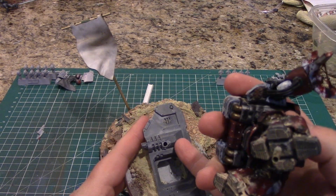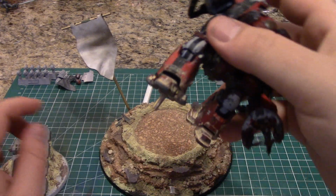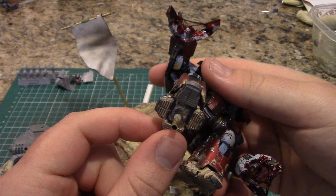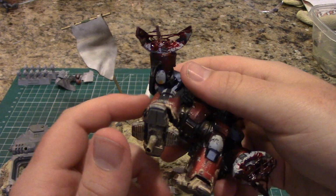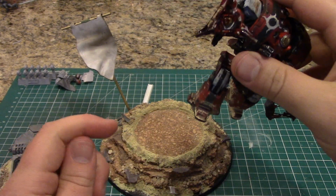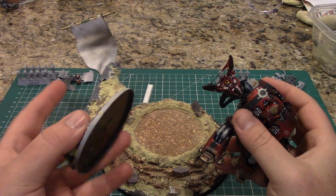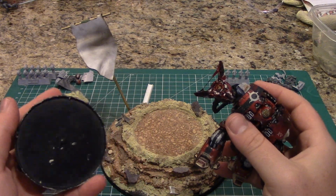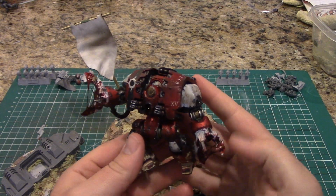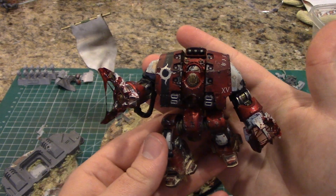The Leviathan is pinned through the base here, and I used a 3mm brass tube. You can see the ugliness on the underside of his feet, and it goes through his leg to really give some stability. I am going to glue that when I'm done, because this is the gaming base, the appropriate 80mm or whatever size base it is. But yeah, I've actually done a little bit to the Leviathan since you guys have seen it last.